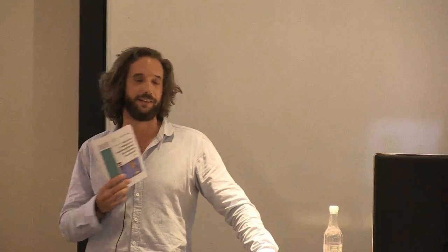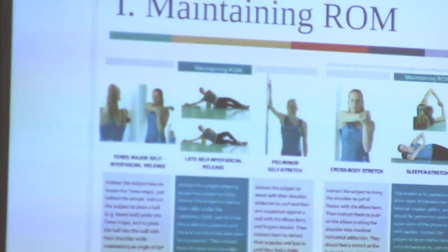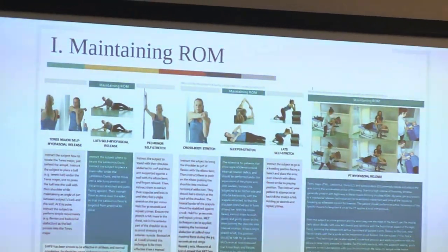So, next one. So the prevention program itself is divided in three parts. The first part is focusing on maintaining the range of motion. Overhead athletes normally present adaptations in the dominant arm. So the glenohumeral range of motion in the dominant arm is the same as in the non-dominant arm, but with an increase in external rotation and a decrease in internal rotation. Beyond that, any deficit should be treated as it was identified as a risk factor.